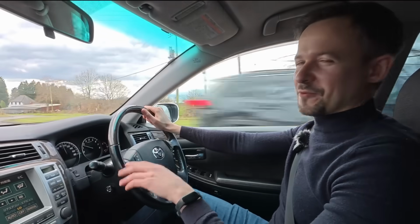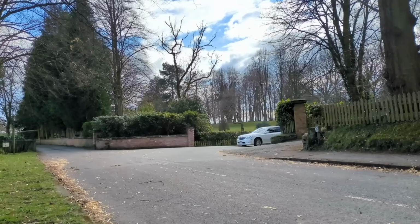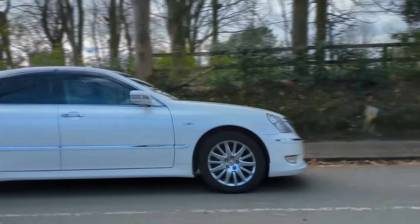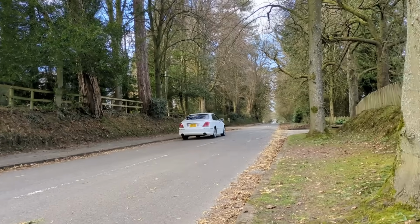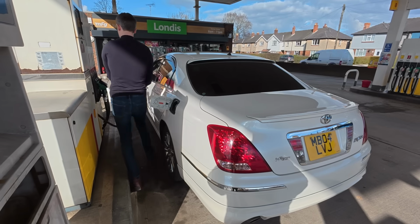I think what I really like about cars like this is that it feels like you've brought a piece of Japan here to the UK. It's very unique. You never see them on the roads. And for me, if a car is unique and special feeling, then it's a car for me. I love it. It's so nice.